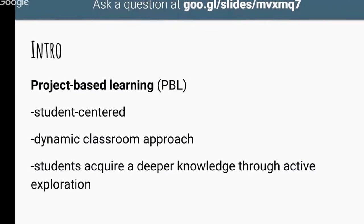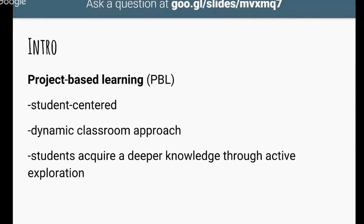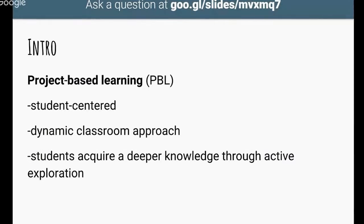So project-based learning, just keep it really simple. Try not to be caught up in the phrase and what does this person say and what does that person say. Really focus on key points to help you demonstrate project-based learning, or PBL. Project-based learning is student-centered. What this means is we look into what are students curious about? What do they want to learn? What do they know? What don't they know?